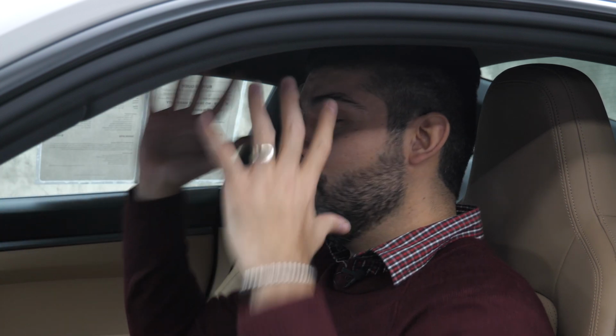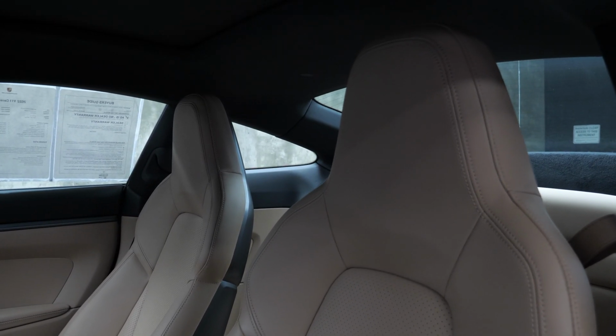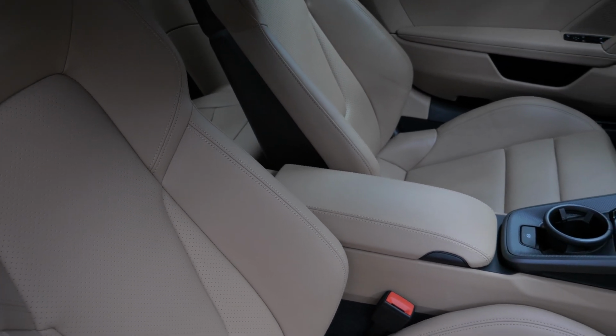The overall size is great. I'm 5'11" and I fit in here just fine. I can see somebody taller than I am not having an issue as well. The seats, any of the 911 seats are good, whether base 14-way or 18-way. I'm personally particular to the 18-way seats. They're my favorite and they're the most comfortable out of all of the seats.